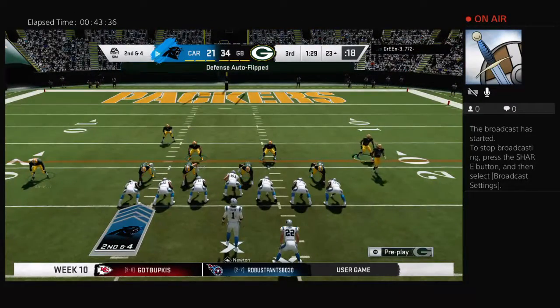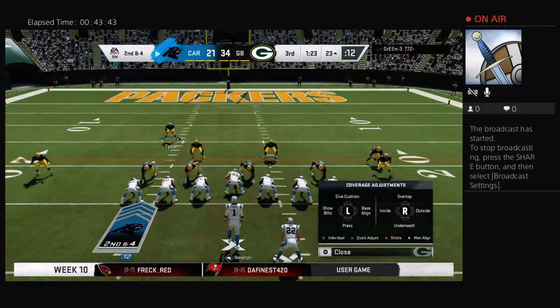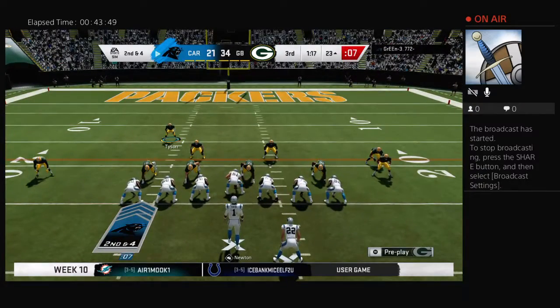Here's second and 4. 50 to Mike. And we heavy on the edges, heavy on the 20. Mike 50, Mike 50. All day, baby, all day. Mike's 50. What are you? Come on, D.